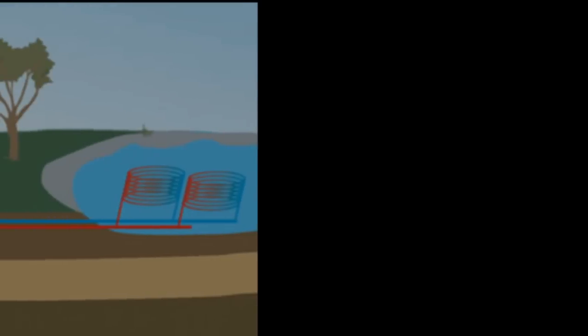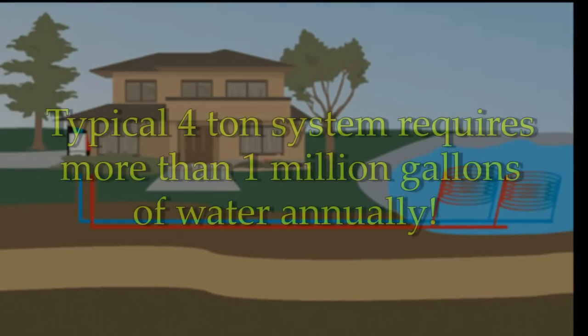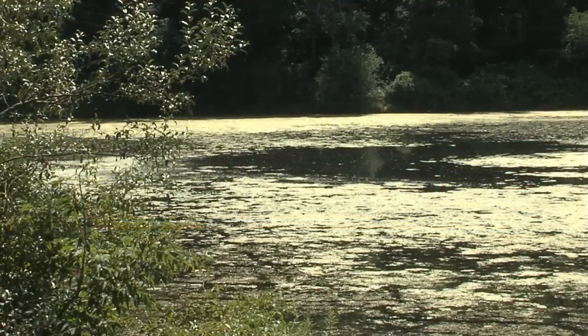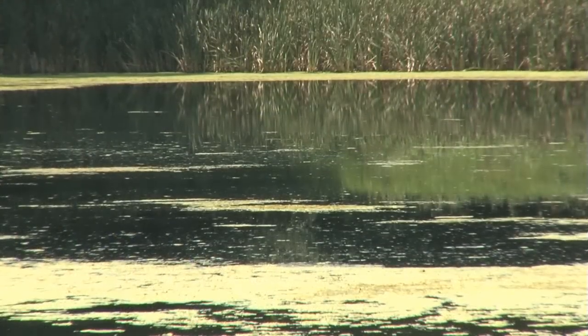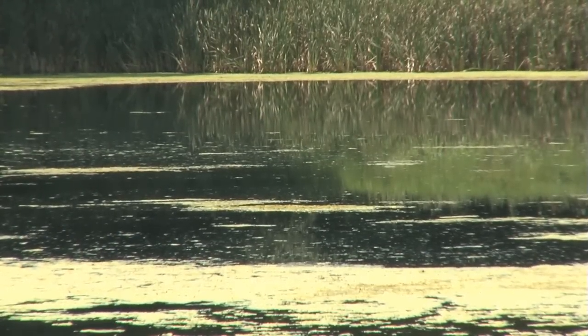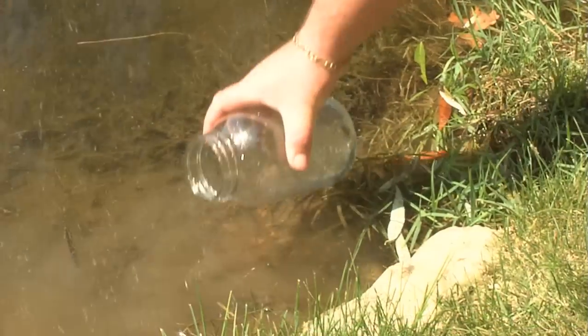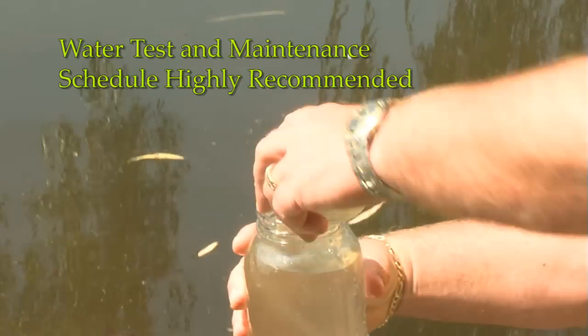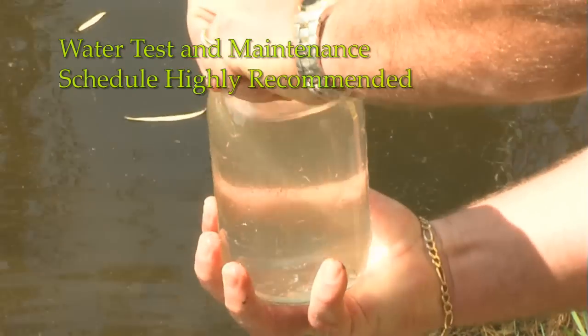A typical 4-ton geothermal system will require over 1 million gallons of water on an annual basis to operate. That is also 1 million gallons that needs to get back to the aquifer. The quality of water is also critical. Water which has a high mineral content can clog the heat exchangers on the heat pump and seriously affect the performance, or worse yet, clog the system to a point where it is rendered unserviceable. A water test with an open loop system is highly recommended, as well as a strict maintenance schedule to ensure proper operation of your geothermal heat pump system.